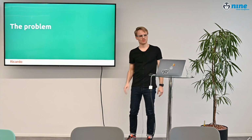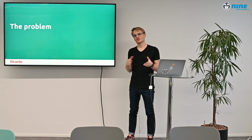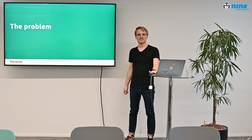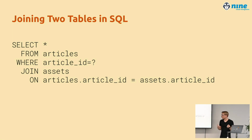That brings me to my problem. And my problem, again, is about data, or how to make sense out of data. And if you have ever been in the SQL world, you might know the following query. So when you just want to join two different tables together, in our case, it is articles and assets. And articles are basically the articles that are online on our platform, and assets are the descriptions of these articles that can be in German, in French, or in Italian, which are the main languages of our platform.